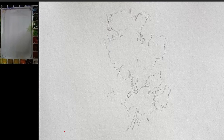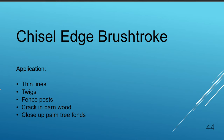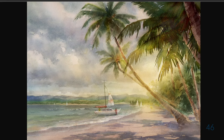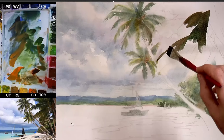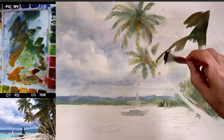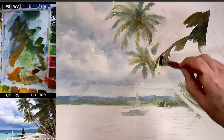Okay, so I don't have to show you the chisel edge. Well, I did show you the chisel edge brush stroke, but there's another variation here. Thin lines that you just saw me do: twigs, fence posts, cracks in barn wood, close-up palm tree fronds. My demo here has the palm trees. That's coming from this painting, by the way. So how do you create all those fronds? And here we go. That's a fun way to do it. Boom, boom, boom, boom. So you can create little lines like that.